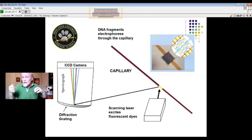So each one of these really thin glass fibers, the DNA will move through those fibers and come past the detection window. And when they come past the detection window, they'll be picked up by a laser. The laser will excite some dyes. And these dyes are kind of like flashlights. So you excite them or you turn them on, and they turn on as a red flashlight or a green flashlight or a yellow flashlight or a blue flashlight. And they tell you what pieces of DNA are moving through that detection window.